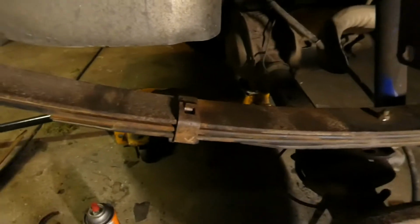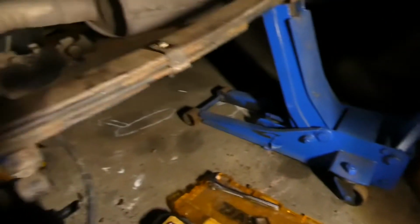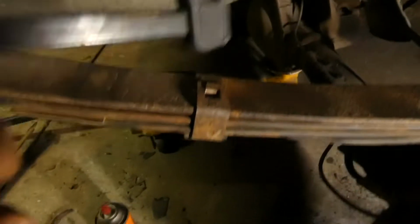And just like that, brackets are back on. 1, 2, and 3. Basically, after you bend them to get them off, you raise that light up. You just squeeze them together with this bad boy, tink, tink, tink, and then you just fold it over itself and hammer that tab. Boom.